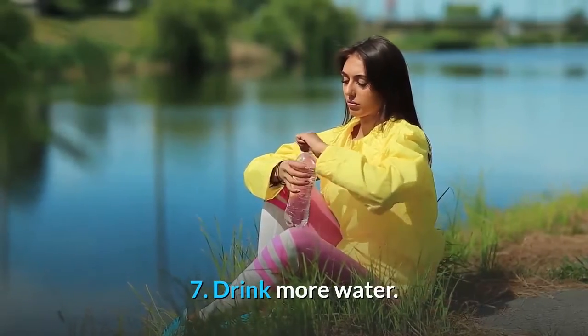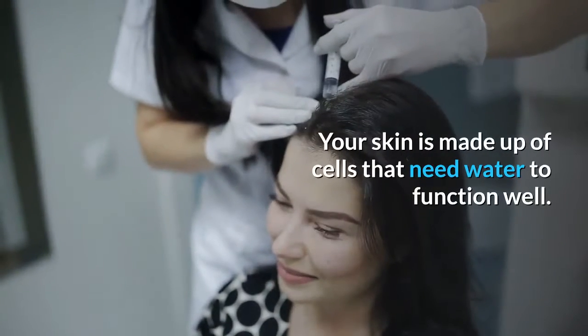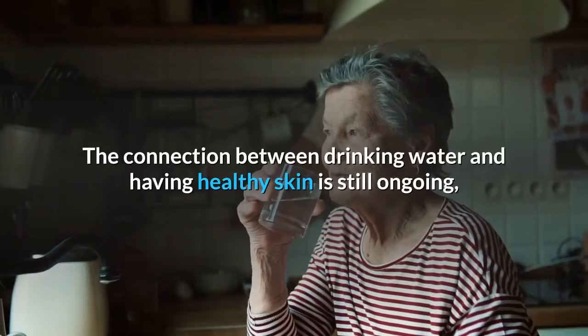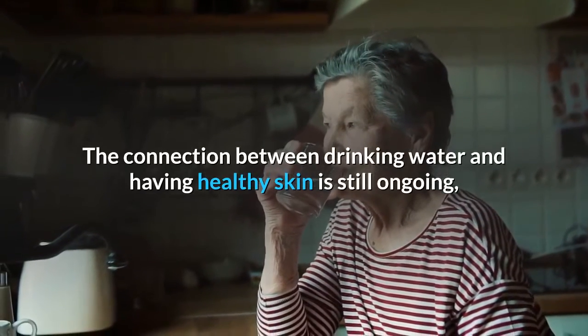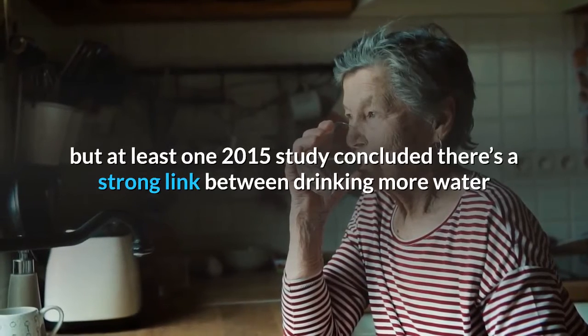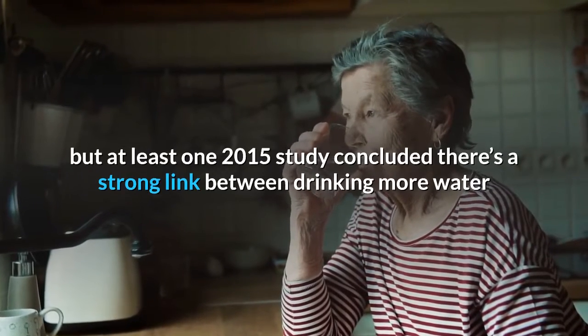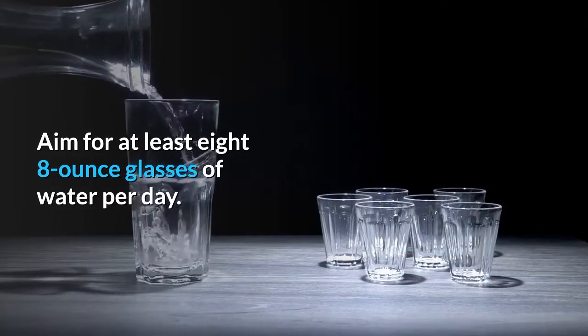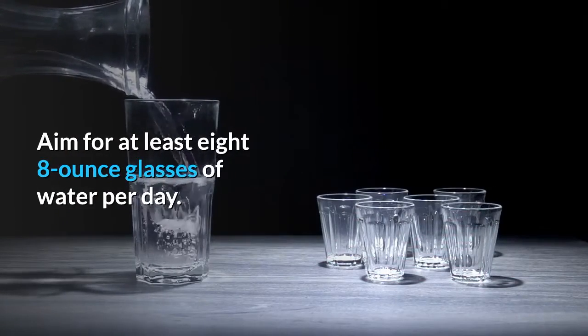7. Drink more water. Your skin is made up of cells that need water to function well. The connection between drinking water and having healthy skin is still ongoing, but at least one 2015 study concluded there's a strong link between drinking more water and having healthier skin. Aim for at least 8 8-ounce glasses of water per day.